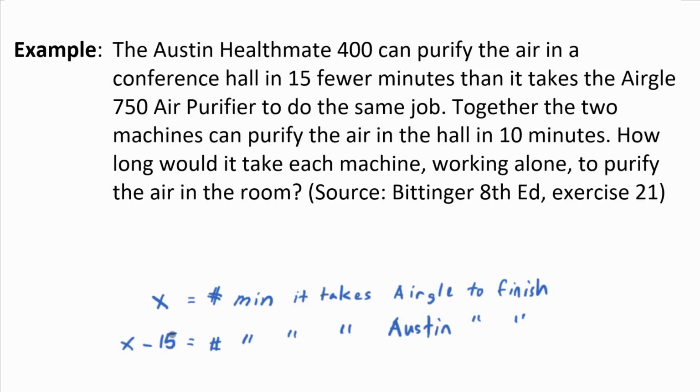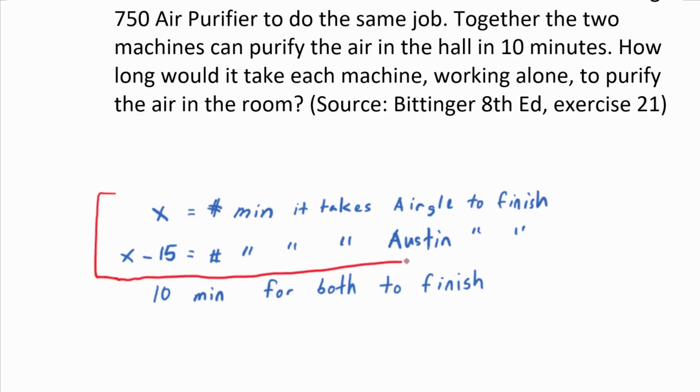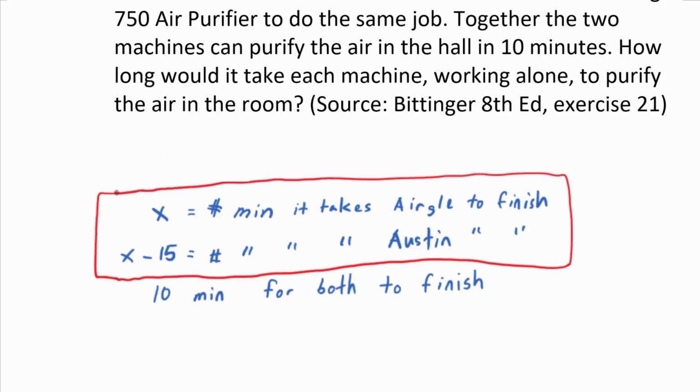Okay? All right. Now, we know that together they can purify the air in 10 minutes. So in 10 minutes for both to finish purifying the air. So I'm just making some scribblings here to help you understand. So what's absolutely necessary when you set this up? The first two guys I'd like to see in the red box. I'd like to see that work. Now to flip things. Just flip them. If it takes 10 minutes for both to finish, how much of the job, how much of the room would have its air purified in 1 minute if they're both turned on working together? 1/10 of the job, right?